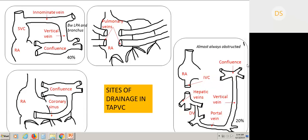So what happens? So this is the confluence, and then it has a channel which we term as descending vertical vein. Remember, here in supracardiac, this is the ascending vertical vein. So from the confluence, it goes up. Here, from the confluence, it goes down. So at a point, it crosses the diaphragm and goes below the diaphragm, enters the portal vein, and then enters the IVC into the right atrium.